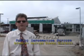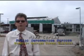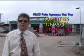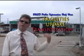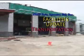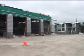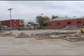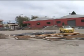Right now I want to bring you up to date on construction projects that have been ongoing over the summer, as well as projects that we're just beginning now. We'll start with the transportation facility, a project that's actually been ongoing for nearly a decade. This beautiful facility will be the home to our maintenance garage, our transportation offices, and the bus yard where we park all of our vehicles in the transportation department.